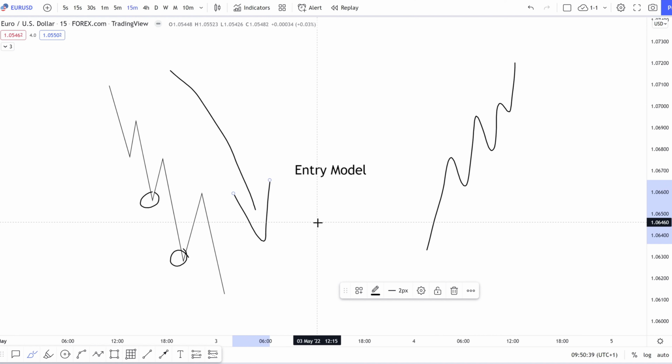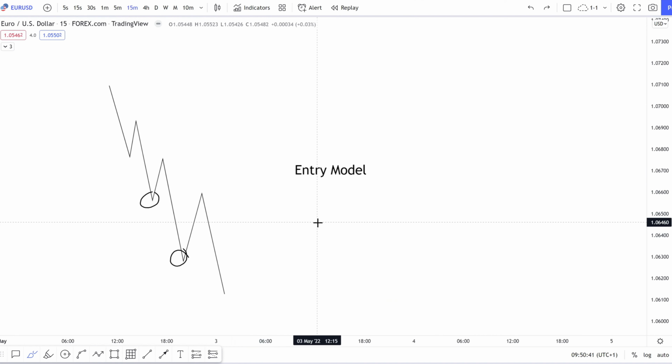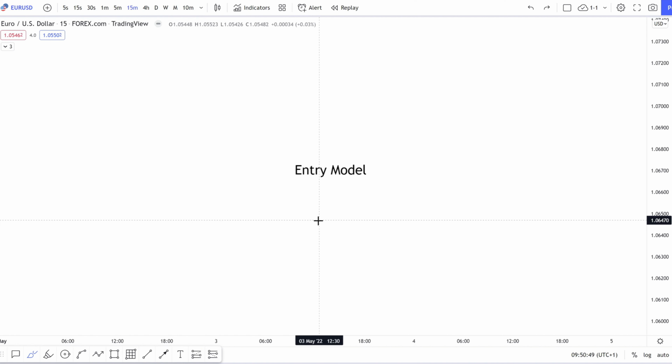Now we may see the higher time frame pullback having started on Friday, perhaps. We don't know that yet. Nothing's confirmed yet. But throughout the week, if you just looked to sell, you would have been all good.